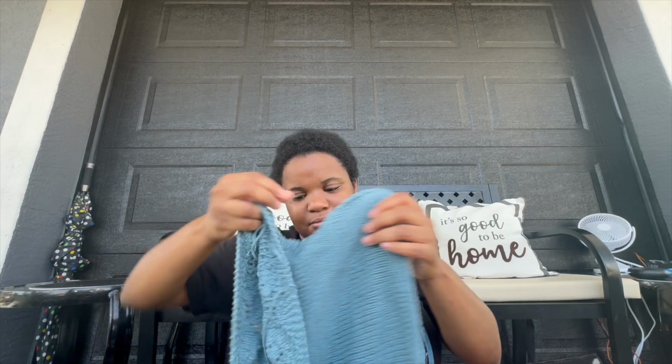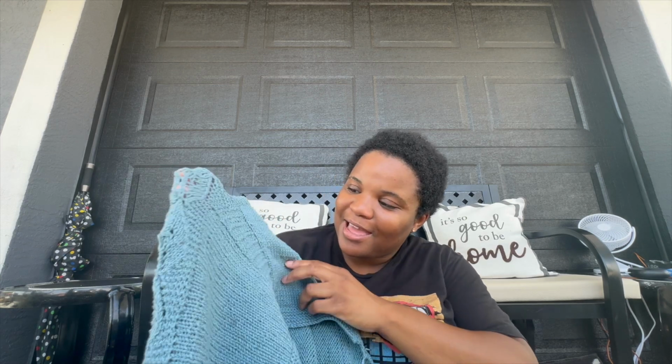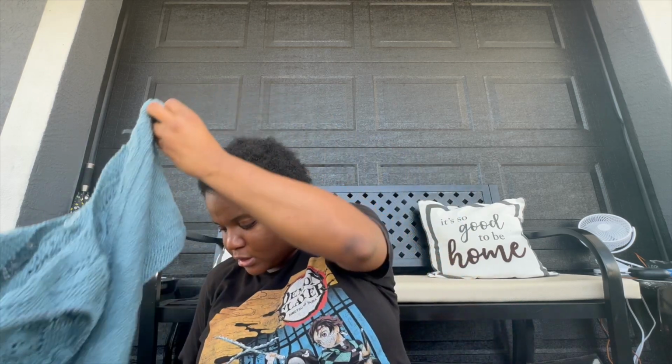So yeah, you got this cool little, oh, I got 20% left. I gotta speed it up. You got this cool little detailing here on the shoulder. I think it's nice. But yeah, the yarn is Rowan Cotton Cashmere. My colorway is Harbor Blue or something like that. I don't know. So yeah, those are the WIPs I've been working on mostly.